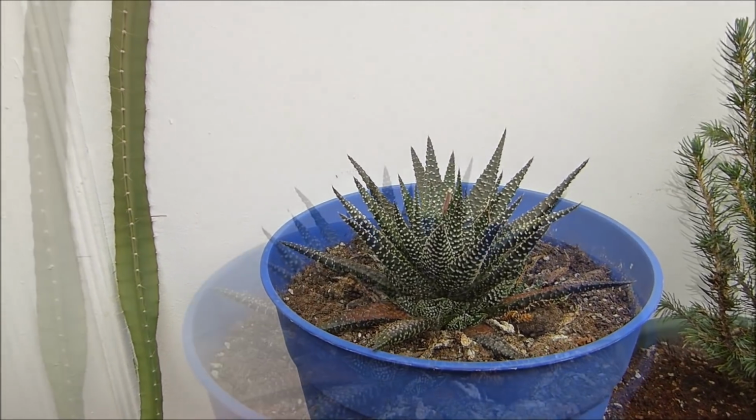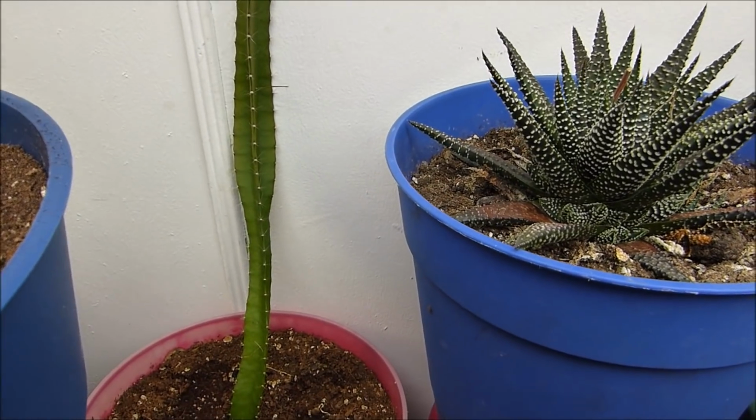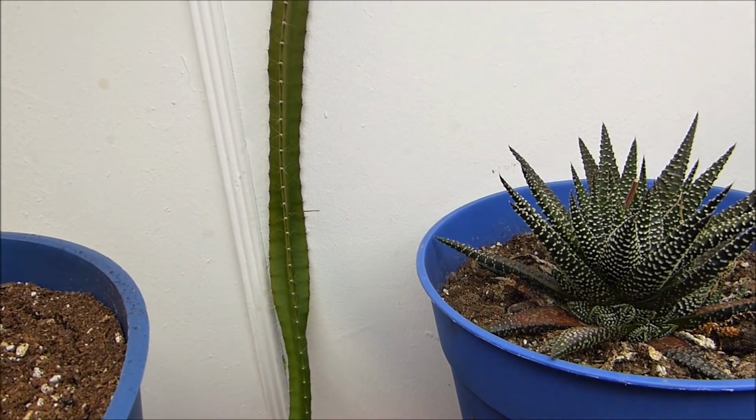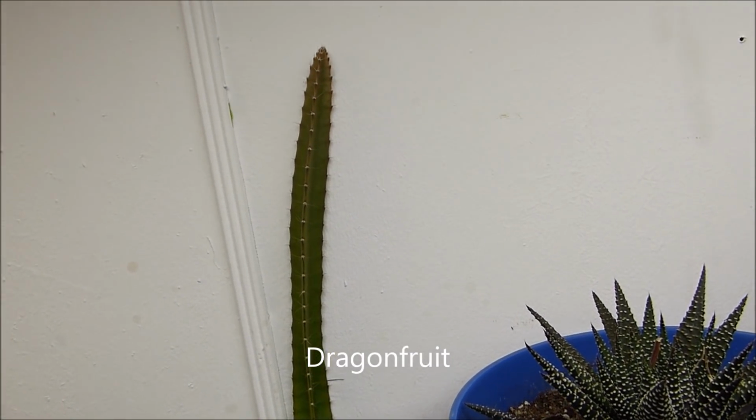It's been thriving in rich potting soil, which it's not supposed to do, but then again, I don't think it really cares. And just to the left of it, this single-stemmed wonder was real tiny when I got it in the mail. Yes, in the mail. It was a little tiny thing about as long as my finger. And this is called dragon fruit.